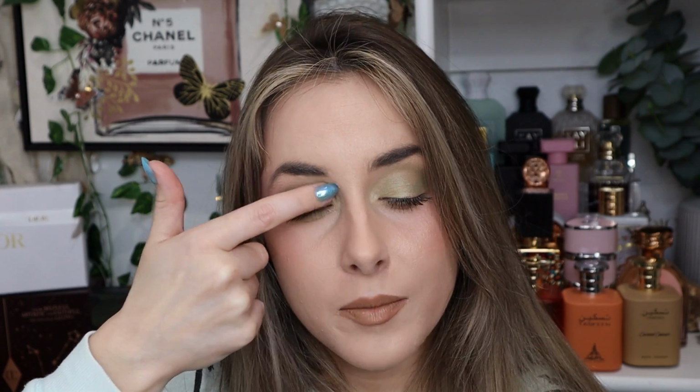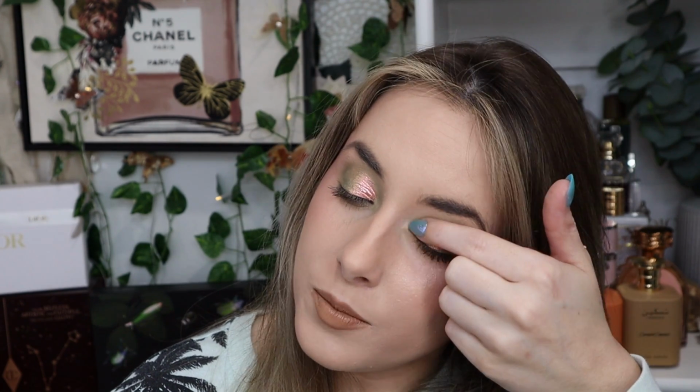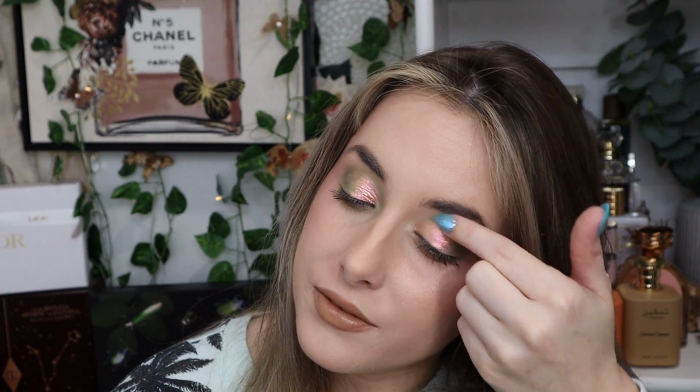This is so pretty. This is honestly one of my favorite shades in the palette just based off swatching it. That's why I wanted to play with it today. It is so intense. It's like a spicy neutral if you ask me. It's like a rose tone green gold. It's one of the wearable shades for a multi-chrome, because some multi-chromes can definitely be more bold and colorful, but this one I feel like if you just paired it with a brown, it could be like a spicy neutral. Alright, now let's go into Oasis.